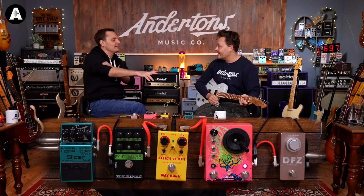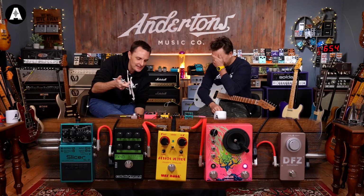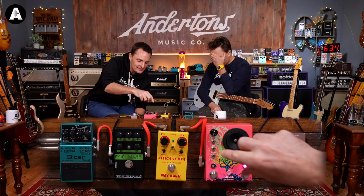Three stages of decay. Yeah, so the decay is not a normal knob to adjust it up and down. The decay is, as Pete just said, 3 positions.